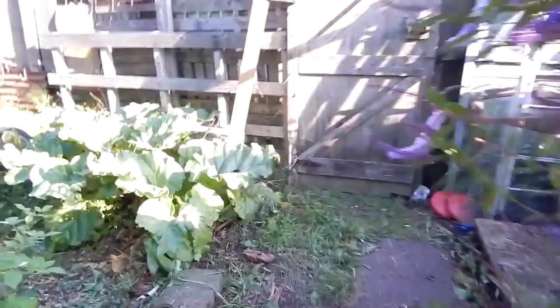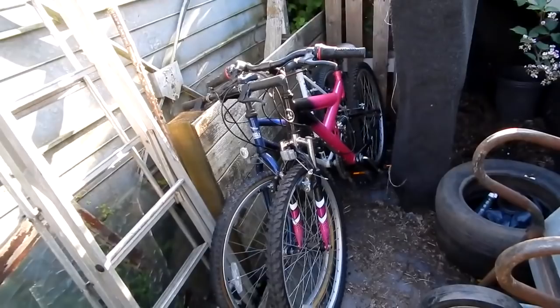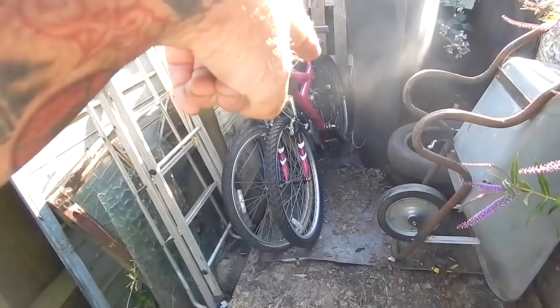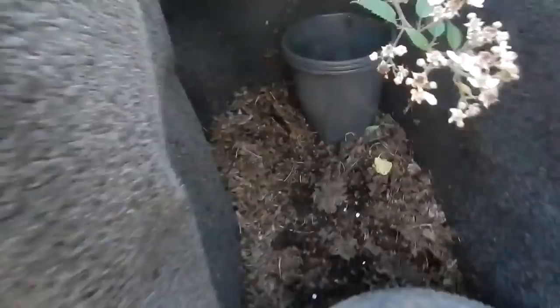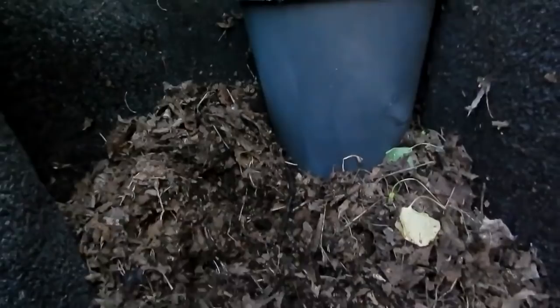Right. I'll start from here because this is where I started tidying up. Bit of sun glare there. Them two bikes, ignore them for now. I got them given off somebody. Maybe I'll be able to use some parts. But I cleared this bit up specifically because I will be getting some cow manure. And that bit there is my cow manure section. I also have this section here, which is a leaf mould. And as you can see there, beautiful. So I'll be getting that bagged up and using it.